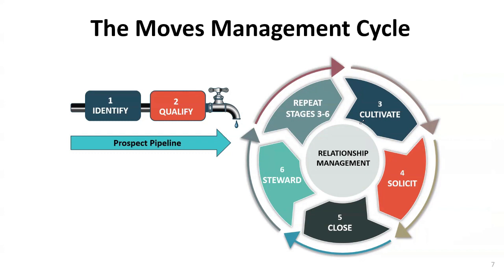So let's just remember again, importantly, when you're identifying prospects, they are really suspects until you have qualified them. So one way, for example, that you might qualify those suspects you've identified is through wealth screening. They might be, for example, donors. And you might be using moves management to work through this cycle with major gift prospects.